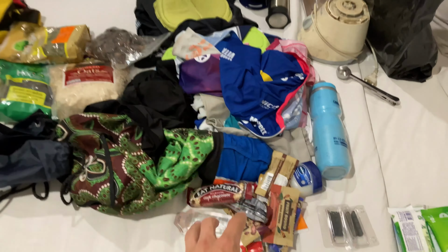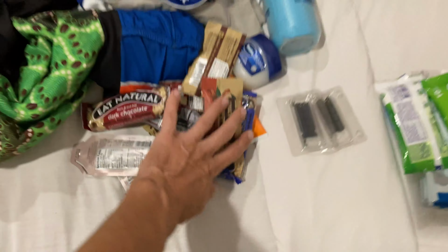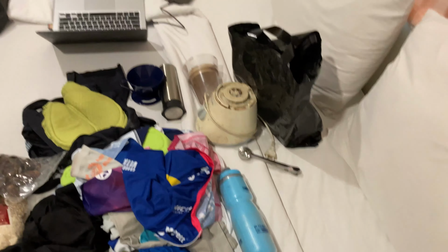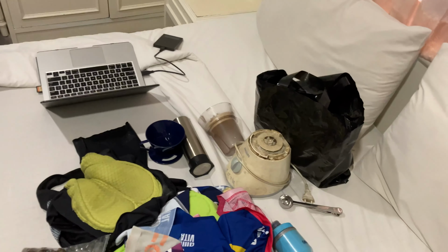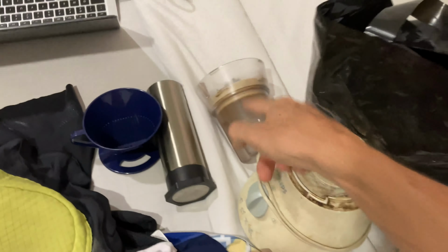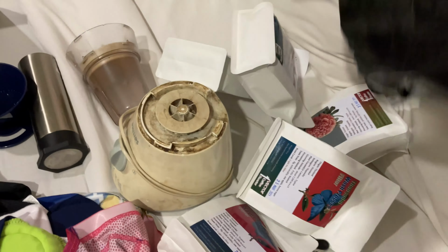I have extra cycling clothes. These are snacks to have on the bike. Some cycling stuff, sun cream, Vaseline, extra water bottle. And then the big ticket item right there, a blender. Yes, I did indeed mail myself the coffee grinder, and along with that, boom, coffee.